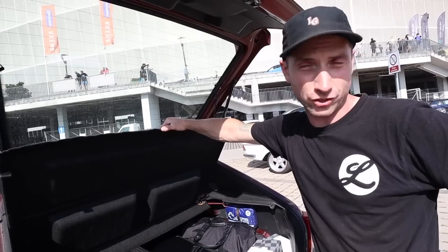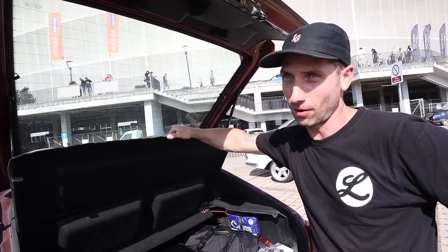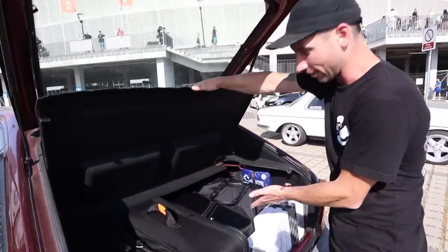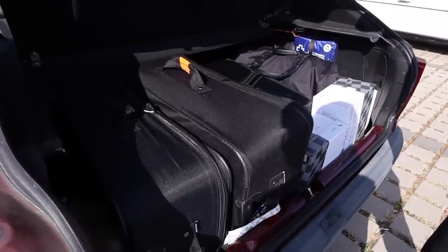Or do we try to straight shot it all the way to the Netherlands tomorrow, which is like 9.5 hours? But right now, we are Tetris blocking everything in this Opel Kadett.